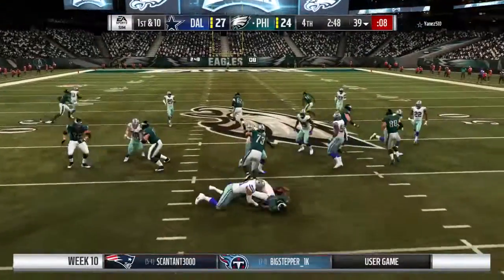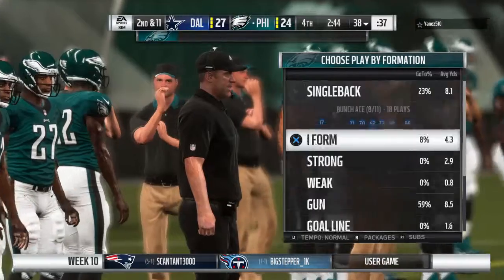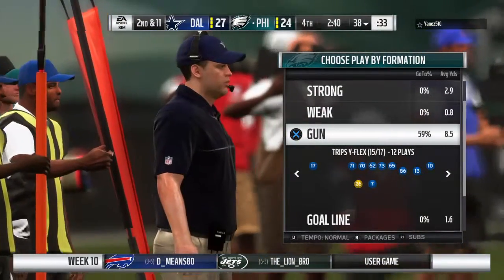Running game working. They'll stick with it on first down. And he is met in his tracks behind the line of scrimmage. That's going to go as a loss of a yard, and it'll be 2nd down.